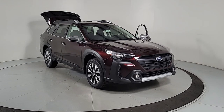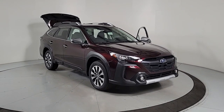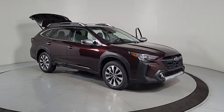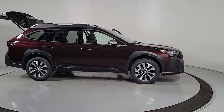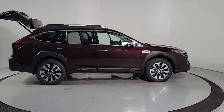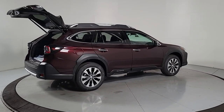Enjoy the view of this 2024 Subaru Outback. Have a look at this remarkably capable and practical Subaru Outback, the compact SUV with an adventurous spirit. Elevated road clearance, all-wheel drive, and impressive towing capacity help you make the most of every excursion.